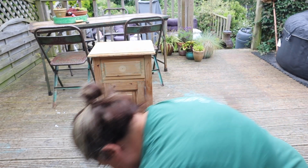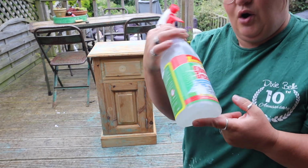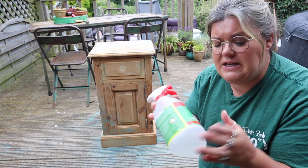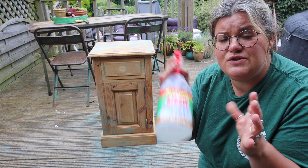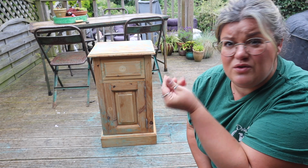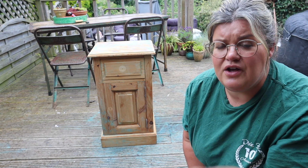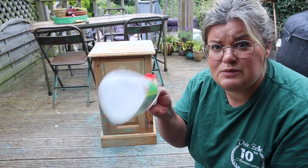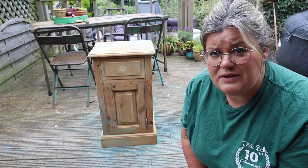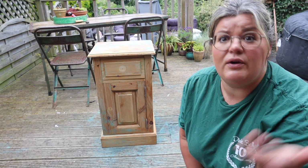I'm using Dixie Belle's White Lightning Cleaner in an old cleaning bottle, and it's already pre-mixed, but it's a granulated cleaner. You add it into water and it gives you a really strong degreasing, important in this case because we've got some kind of oily residue on the surface, and deglossing cleaner. It does need rinsing, so I'm going to spray this liberally all over the surface, give it a good old rub with a microfiber cloth, rinse my cloth out, then come back and rinse it, or the rain might rinse it for me.